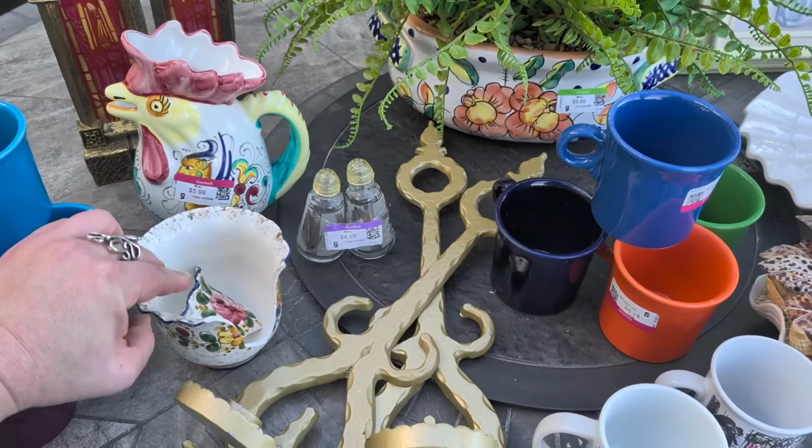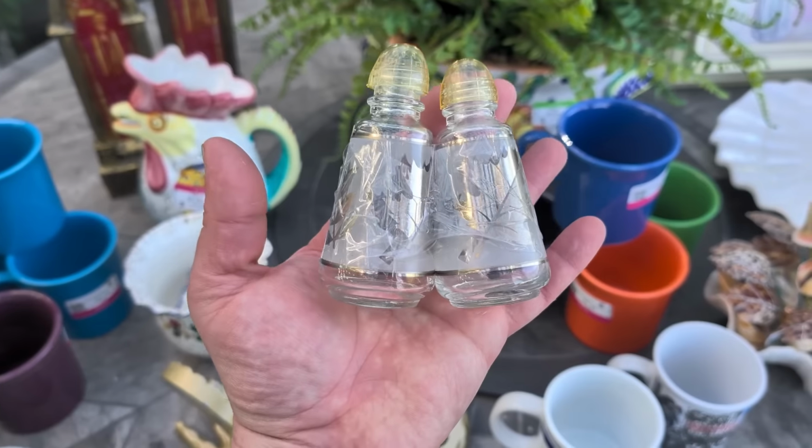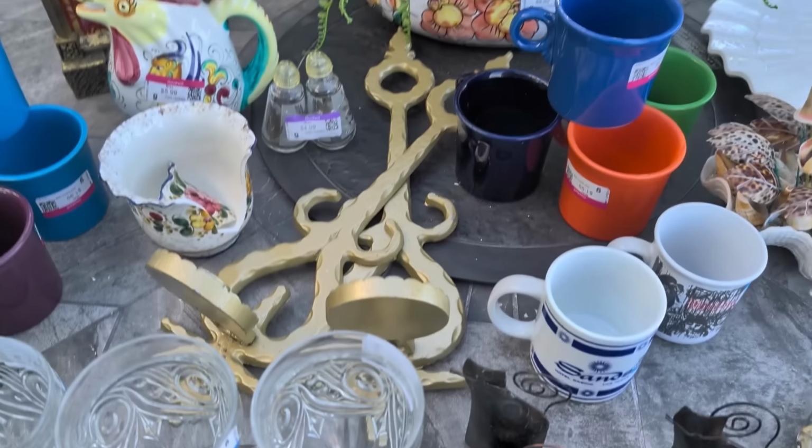Put a little plant in her or something. I did pick these up for $4.99. They don't have a ton of resale, but I couldn't find any of the silver. There's lots of the gold, but no silver. So I think those will do really well.